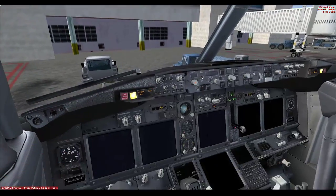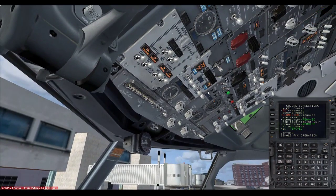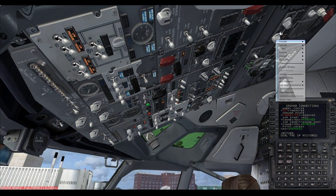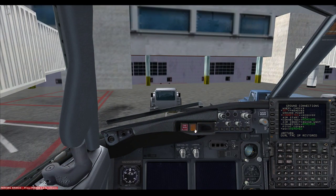Emergency lights, and go in here and we'll connect ground power, remove pitot covers, get the seatbelt signs on while we're up there, nav lights can come on, IRS, nav, and then we're going to need fuel. Just round up to 2 hours, so 3 hours for reserves. About 15,000 pounds should do the trick.